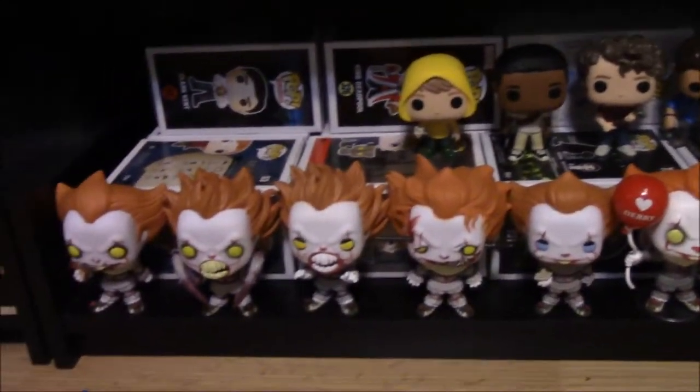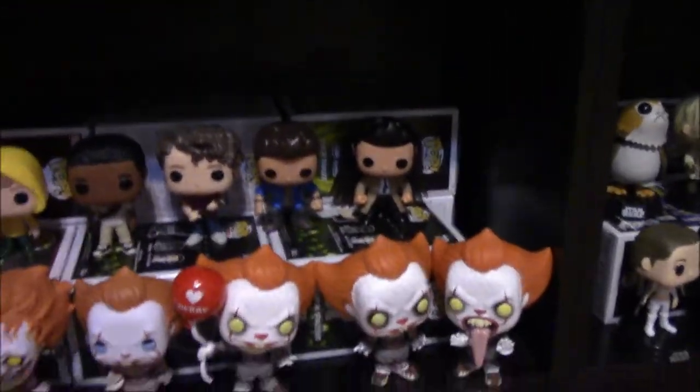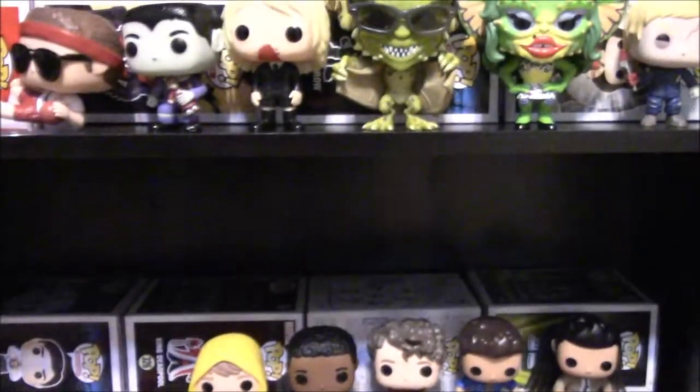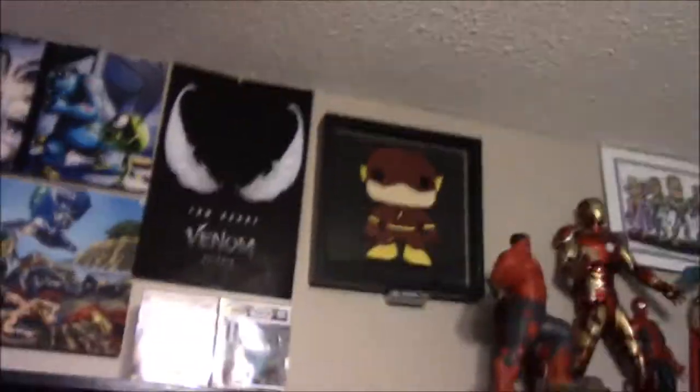Another shelf down here, I have a lot of Pennywises. There's a ton of those. That's not even all of them either. Then we have some Supernatural. Then go up here. I'll show you some of these posters real quick.